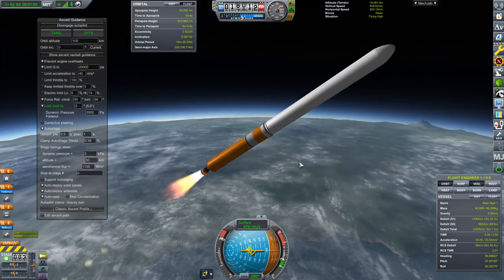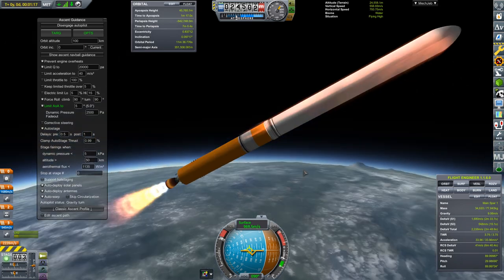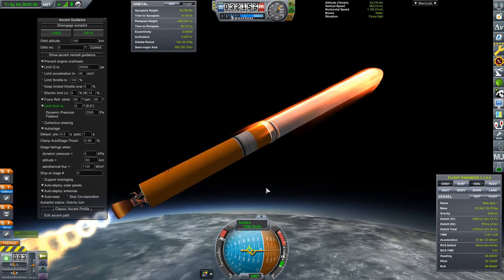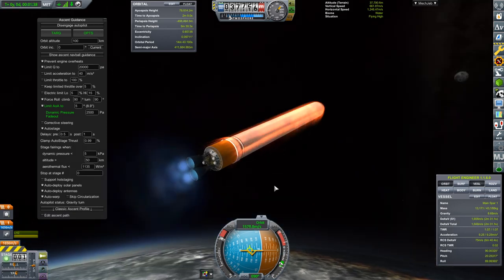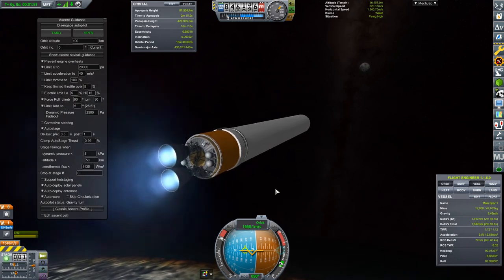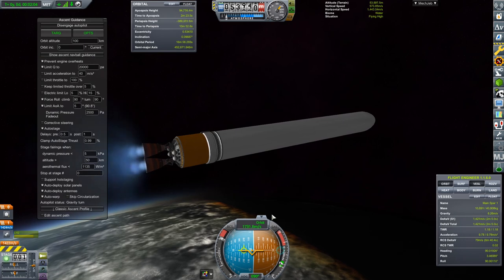All right, where are we at? And we've got 20 seconds left on main engine. Then we'll have stage separation and second engine ignition. There we go, main engine cutoff. Second engine start. And this thing has, what, 1500 meters per second of delta V left on it. So it should be plenty to get this thing where it needs to go.